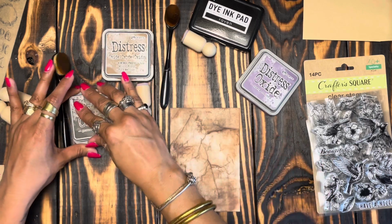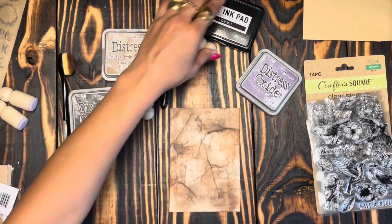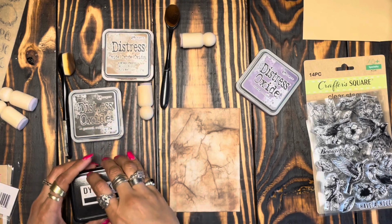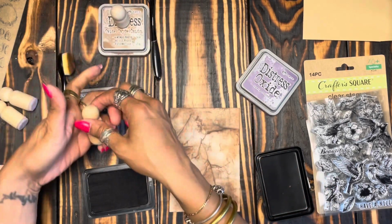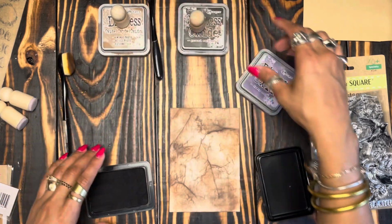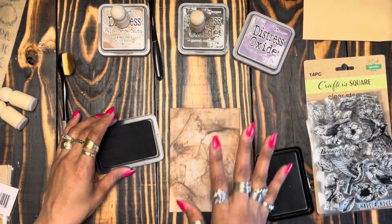Okay. Now we have our Raven. So this is Vintage Photo. This is our Ground Espresso. This is our Dusty Concord, which we haven't used yet.